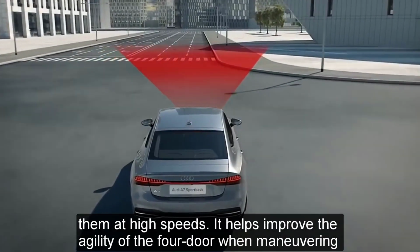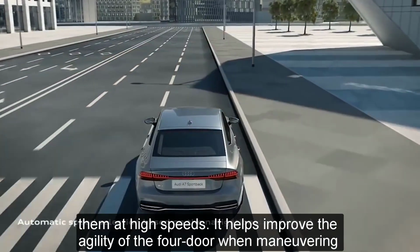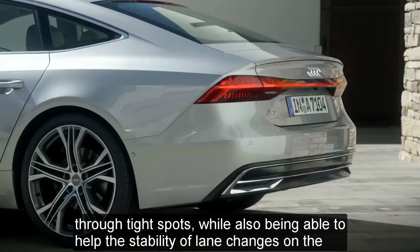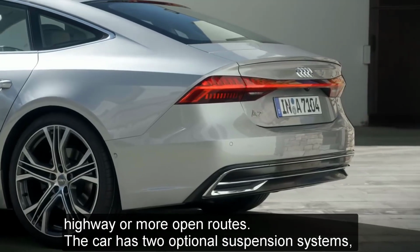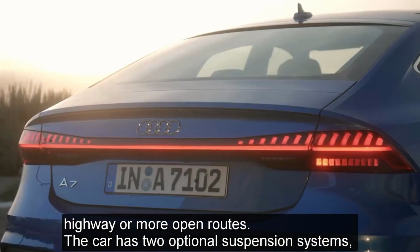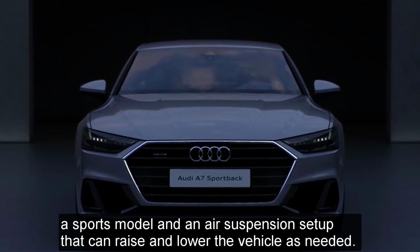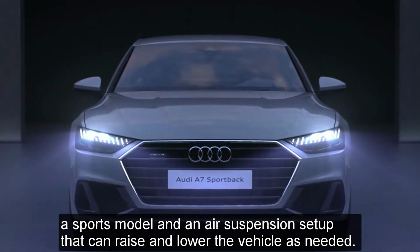It helps improve the agility of the four-door when maneuvering through tight spots, while also being able to help the stability of lane changes on the highway or more open routes. The car has two optional suspension systems, a sports model and an air suspension setup that can raise and lower the vehicle as needed.